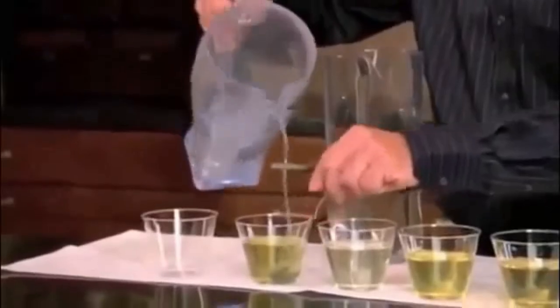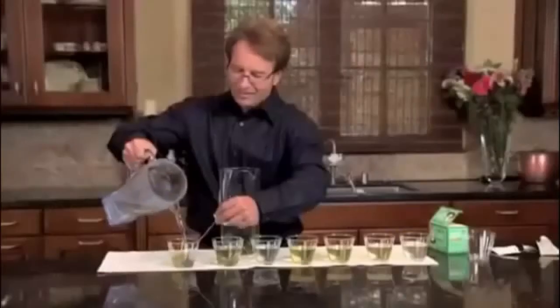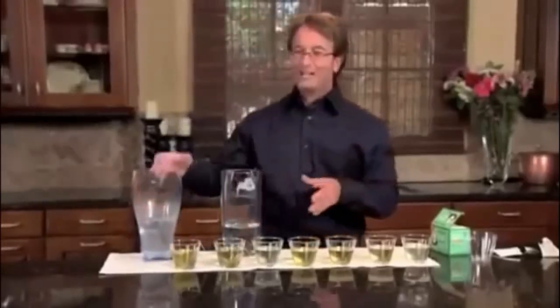Notice how it's drawing tea out of the tea bag. And notice this tea bag's still struggling over here, right? So let's take it back over here and let's see if we can get tea out of it. Notice instant tea with the Kangen water. So I think you can understand with the microclustering of the molecules being 4 to 6 clusters, much smaller, how it's drawing the tea out of the tea bag.